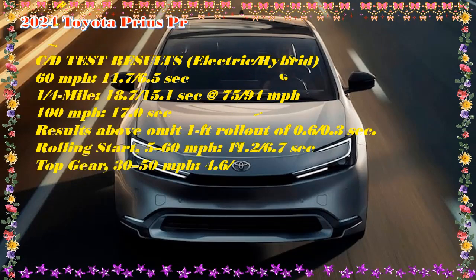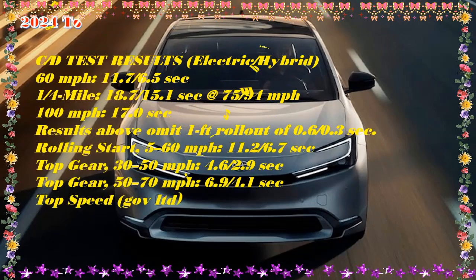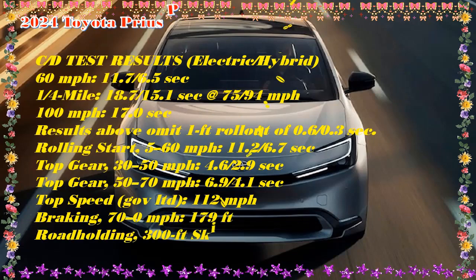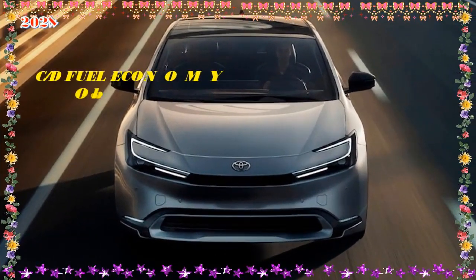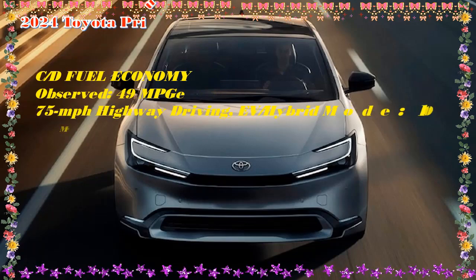Of course, those XSE goodies are in addition to the 8.0-inch touchscreen infotainment system, a heated steering wheel, blind spot monitoring, adaptive cruise control, lane centering, and automatic high-beam headlights that all come standard.